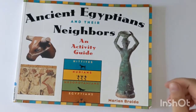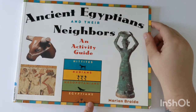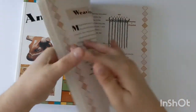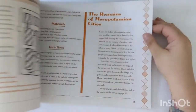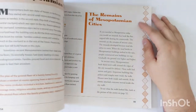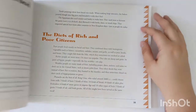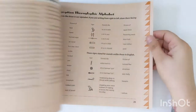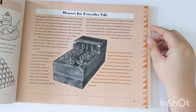Ancient Egyptians and Their Neighbors, an activity guide. I really want to love this book because I've heard so many good things about the books in this series. And honestly, it's okay. We're going to read a few passages out of it, probably do a few activities out of it. I don't think it's the best. When I get to it, I will show you, but there's one that I think is so much better.